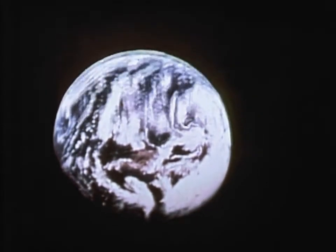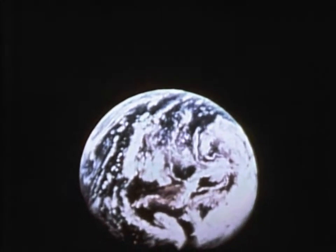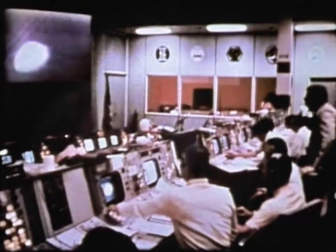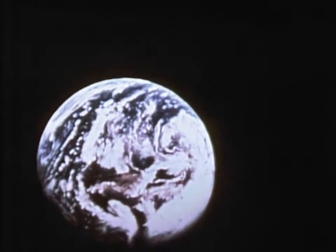Charlie, it's so hard to describe. You can go right up past Alaska and you can see the polar caps. It's incredible. Well, we see it all here, Gene. Its colors are really beautiful. That's great. And the blackest black that you ever could conceive is the setting for all this.